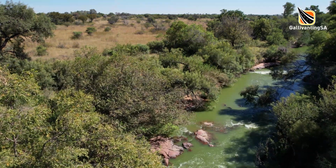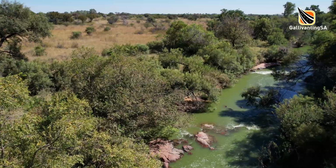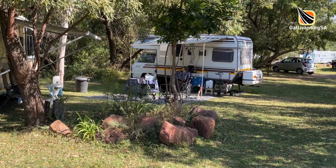There is a very special area known as the island. It's right on the river with sites under thick canopy of trees, and there's another area near the dam which also has lovely shady spots.